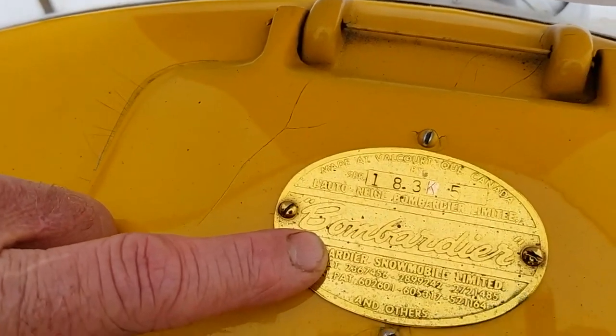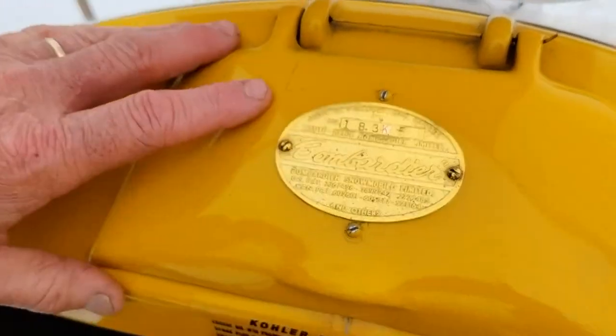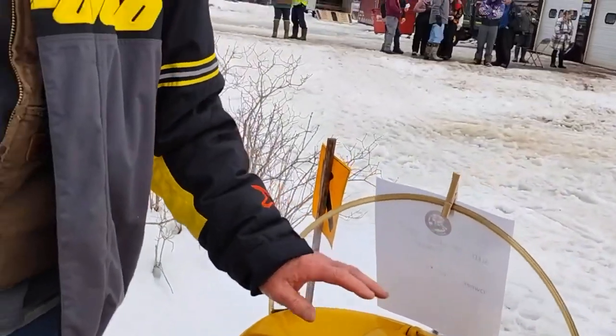So you can actually, not so much 65. In 65, they were producing so many sleds that they didn't inventory them, so you can't call back now and get any information. But from 59 up to 64, you can find out the day it was built and where it went. Because Bombardier had a handwritten ledger, which is nice.